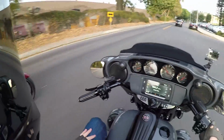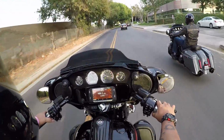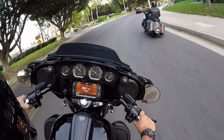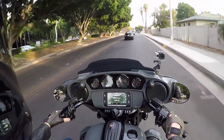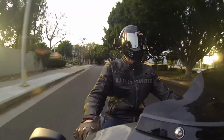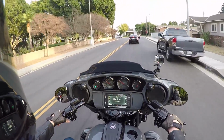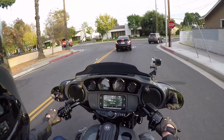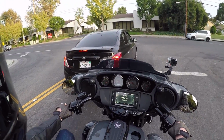Really, the only thing you can go to above this is a CVO Ultra Limited, which is geared more towards long distance traveling. So you add the tour pack, more storage capacity, more travel in the suspension, bigger, more padded seats that are heated as well. So this is kind of your sporty styling and custom big wheels, nice finishes on the wheels, awesome ultra premium sound system.